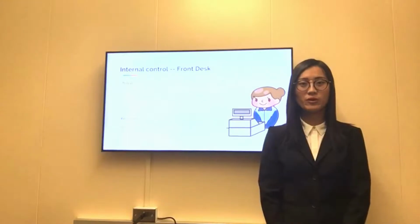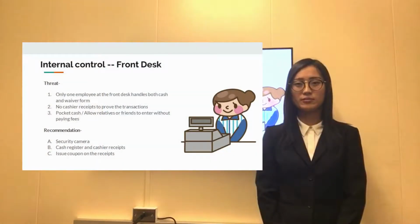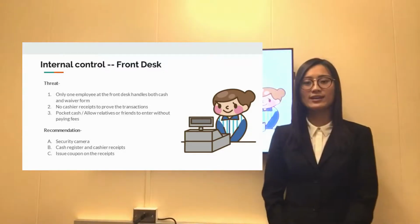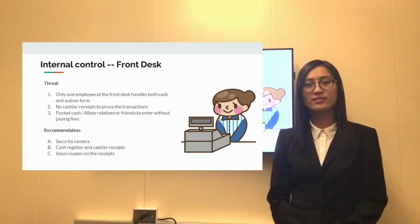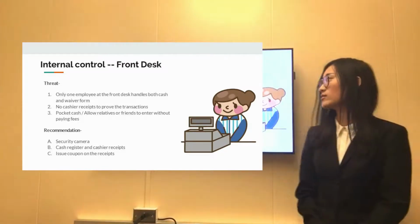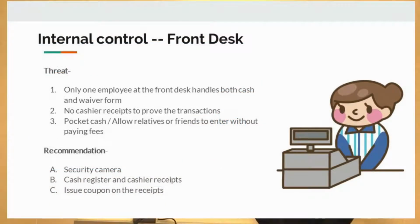My name is Yuping Huang, and I present the third part, the internal control. Well, as we can see, the company's existing internal control did have some weakness. Let's look at the front desk procedure first.